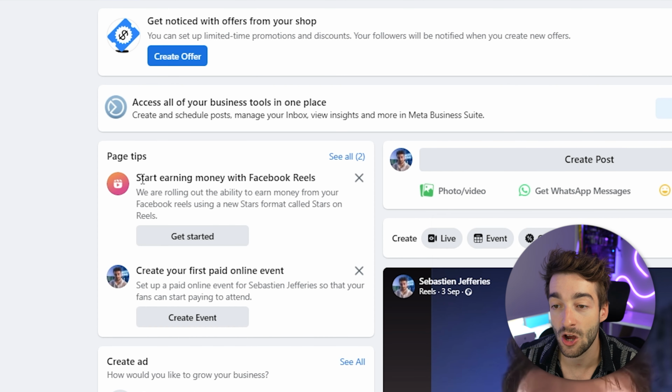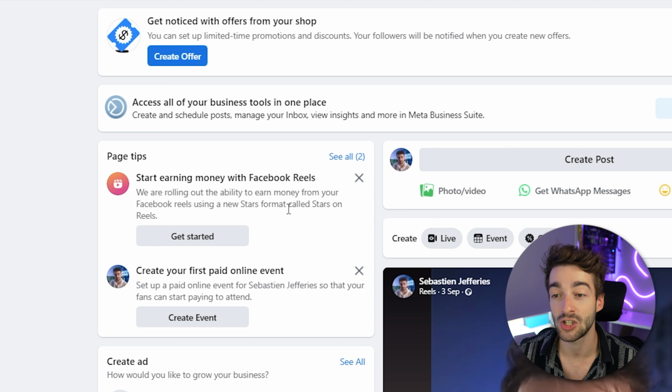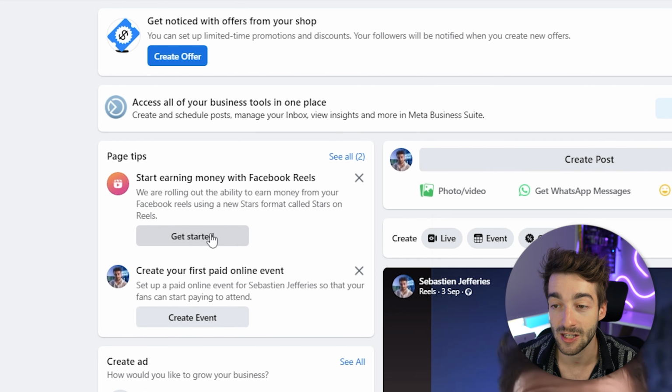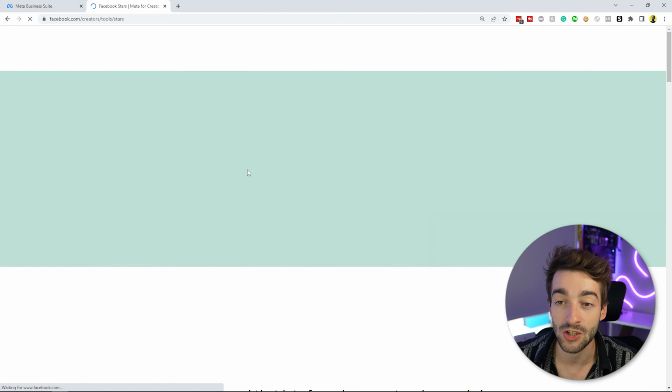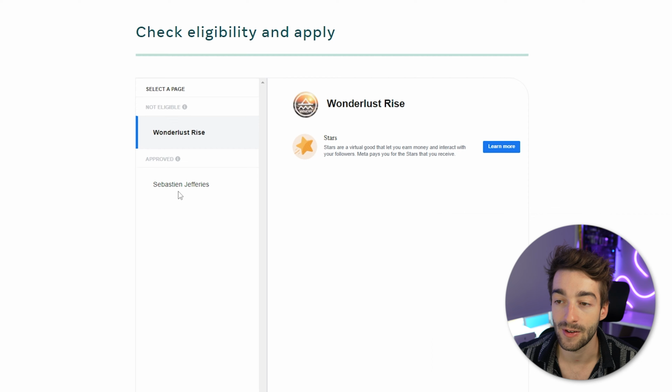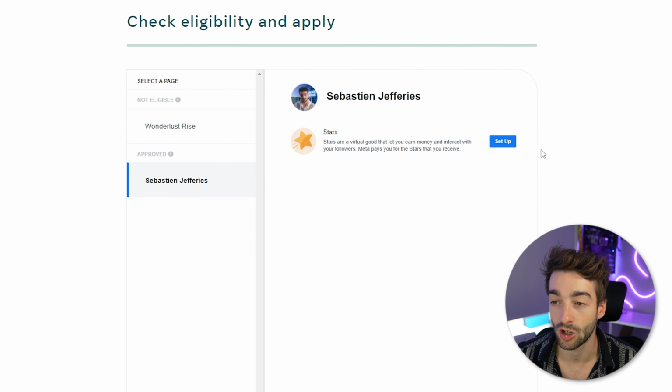And here you can see start earning money with Facebook Reels. So this is actually enrolled with the Facebook Stars, which isn't the actual Facebook Reels payment program which they're talking about, which some people do have access to, but at the moment I've only got access to the Stars one. So what you can do is just click on the Get Started section. It's going to give you a little bit more information, and then you can press Take a Look.